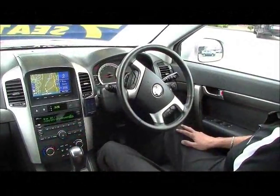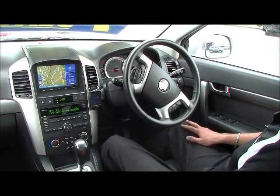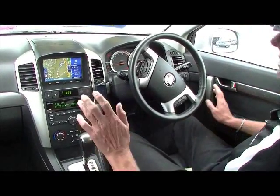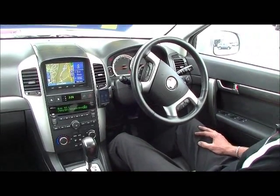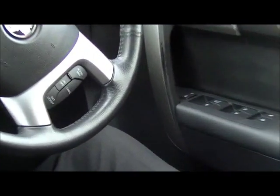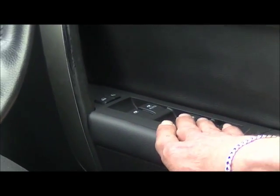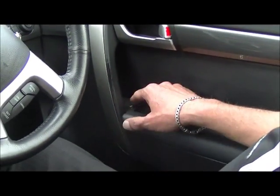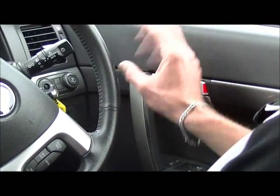All right, now we're on the inside of the Captiva, and I've got to say this is feature city. I'm going to show you so many features you're going to be tired by the time you finish watching the internal part of the video. We'll start with our driver's armrest, and you notice we've got leather inserts in the armrests of all of the doors. We've got our power window switches, manual button to lock and unlock the doors, and beautiful finish in the door trims.